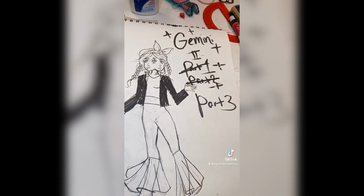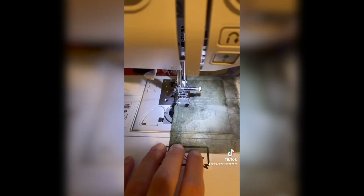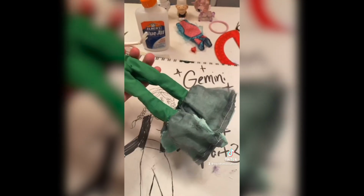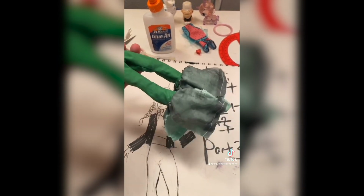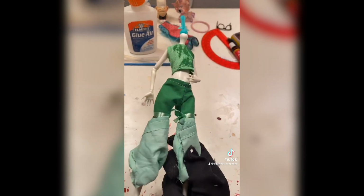So far, we have the head sculpted, so let's start on the clothes. Patterns I used were from Moonlight Jewel and DG Requiem. I made some modifications to the patterns to fit my design, but I don't like it. So I ended up fixing it. Yay, it looks all better now.